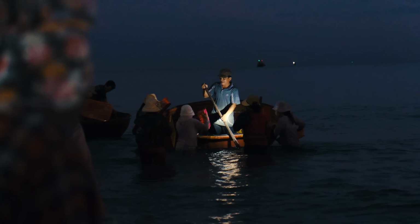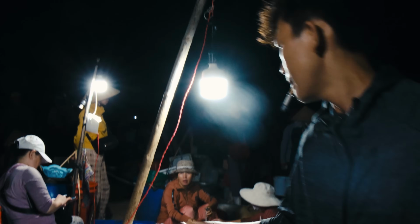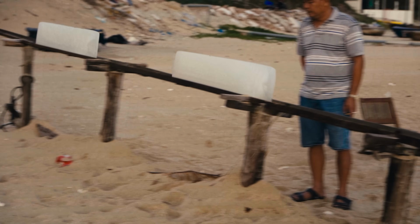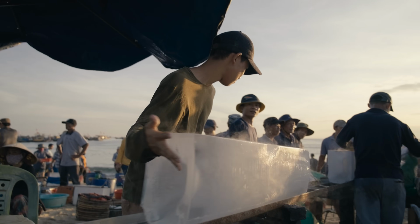I mean, this is a lot of vibe, a lot of noise, a lot of energy, a lot of anticipation. There's definitely a buzz that is in the air right now, and the sun hasn't even begun to rise yet. As boats approach, ice factories spring to life, sending ice sliding down ramps onto the beach, a necessary commodity for fishermen to take back to the larger boats.